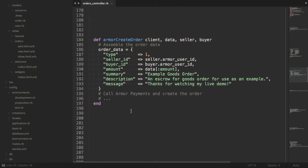So that's right here. Again, I've set up just a simple object to contain the fields that we care about. We need a type. Type 1 is an order for goods. There's a list of types in our API documentation. It's not a terribly long list, but you do have some options. In this case, because we know it's an order for goods, it'll handle tracking a shipment. The identifiers for the buyer and the seller, the amount of the order, and then just a summary. Description is optional, as is message, but we've thrown them in here for the sake of flavor.